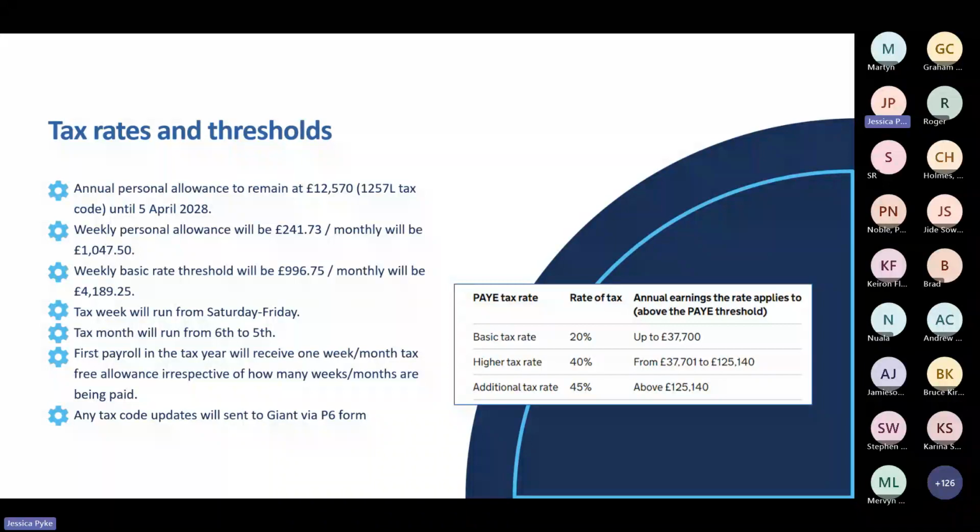In the new financial year, the basic rate tax threshold will be applied on weekly earnings up to 996.75 and monthly earnings up to 4,189.25. This means that so long as you earn below 996.75 per week, you will be taxed at only the base rate of 20% after your weekly or monthly tax allowance has been taken into account. If your employee gross amount exceeds the values mentioned already, the additional portion of your earnings will begin to fall into the higher rate, which is 40%, and the additional rate, which is 45%.